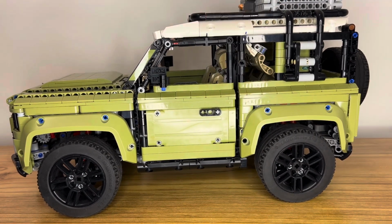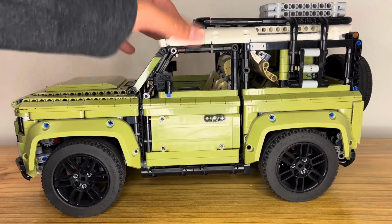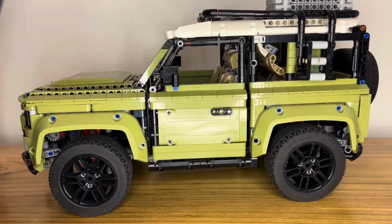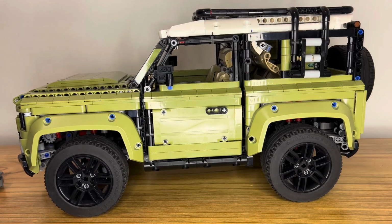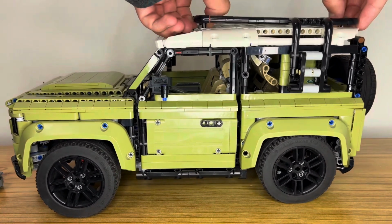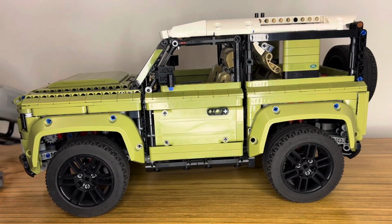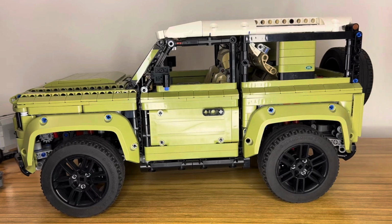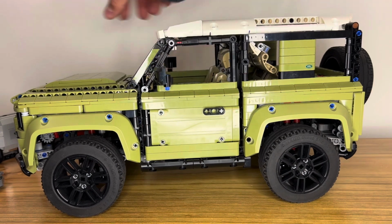Here is the steering. I'm going to quickly just take the attachments off first for the 2 things on the roof. Then I'll undo these 4 mechanisms here. I'll take out the extra 2 pins, and that's it. That's a completely different view of a Land Rover Defender, and also you can change the mirrors as well.